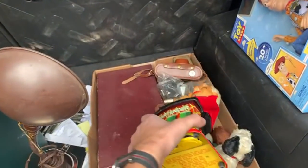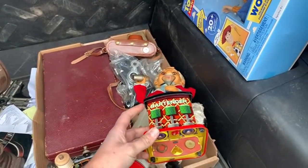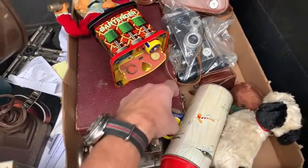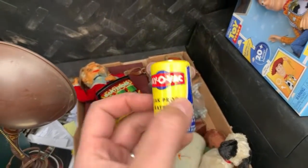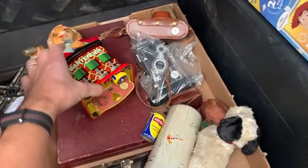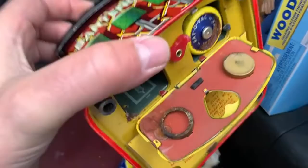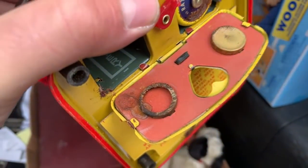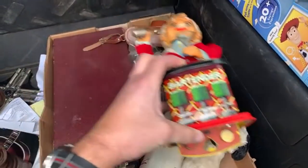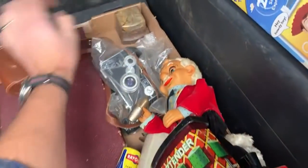Looks like someone had left the batteries in on the bottom. That's never a good sign. There are the world's oldest batteries, Rayovac batteries, probably from the 50s, probably as old as that toy, left inside of it. And you can see when you leave a battery inside, it causes some damage. So I doubt very much whether this thing is going to work. That said, I didn't want to leave it.